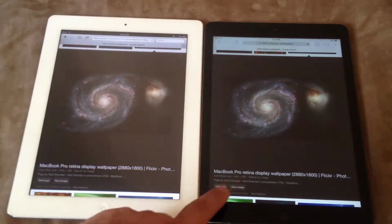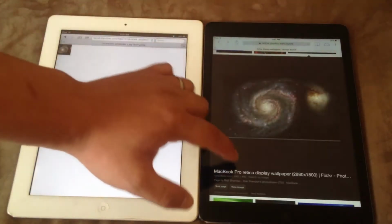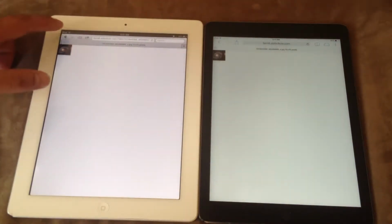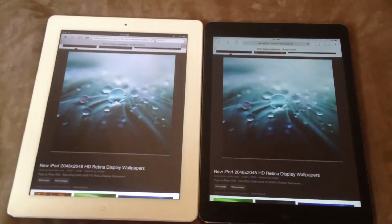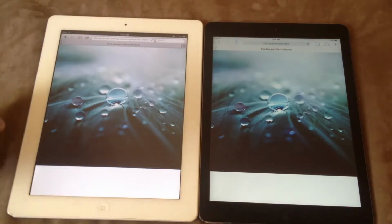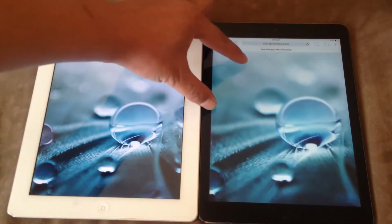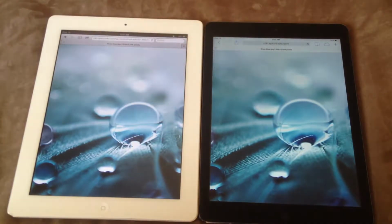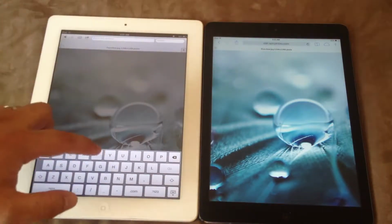View image. Oops, that's not a retina display. This one does look pretty clear. So looking at this one does look a little fuzzier, but it's hard to tell. Let's zoom in. So just comparing zoom and retina display, yeah, it's hard to tell the difference between the performance and stuff. I can go to YouTube and do a test on YouTube also.